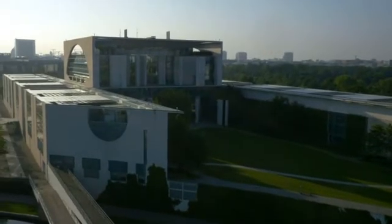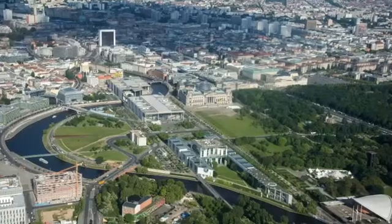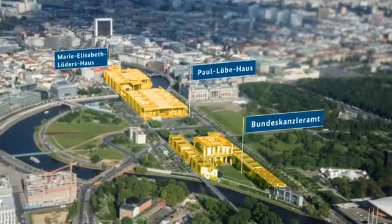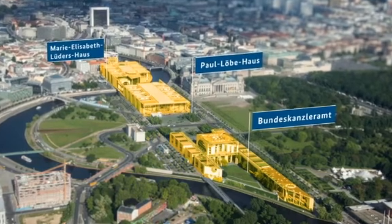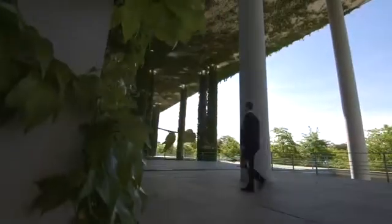The Chancellery is located at the heart of what is known as the Band des Bundes, or Federal Ribbon, which connects the former eastern and western part of the city across the river Spree. The ribbon also includes 2 parliamentary buildings, the Paul-Löbe building and the Marie-Elisabeth Lüders building.